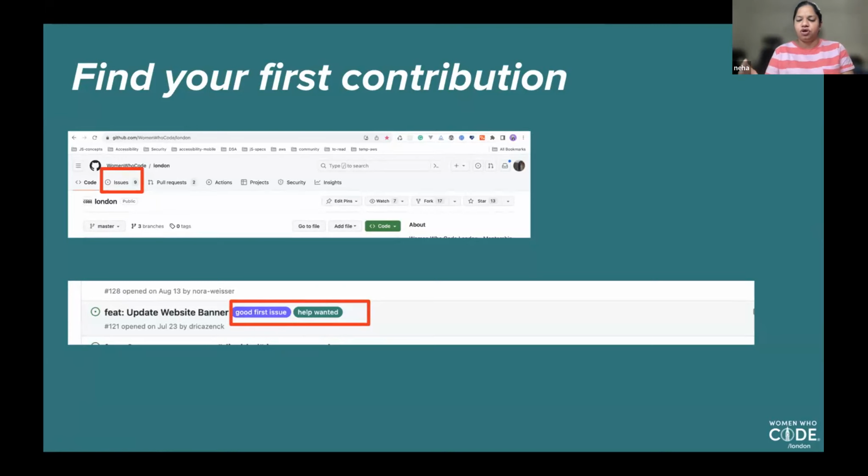Basically every repo follows different labels, but these labels are like your guide. They will guide you on which one you can pick. Or if you find issues without a label, it's okay.